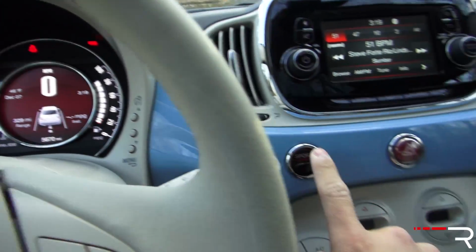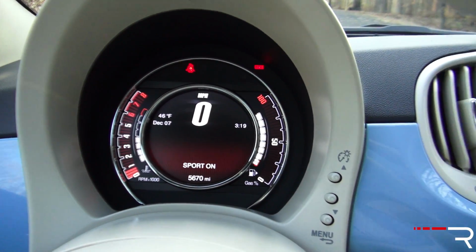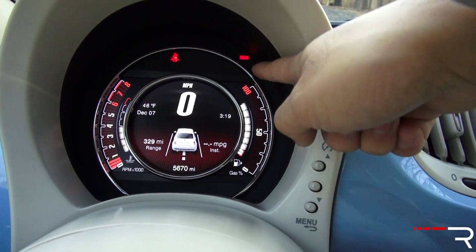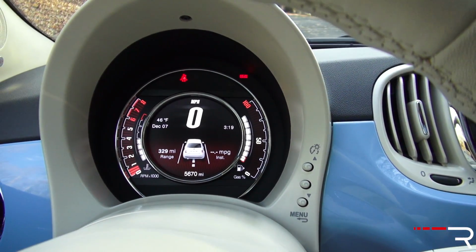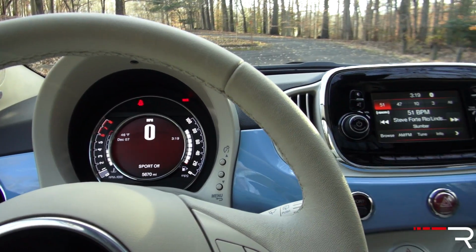When you push this sport button right here, it changes the display and it makes it red, and then it also changes this from an Mpg display to like a gas pedal throttle position indicator with basically how much throttle you're giving it. Kind of silly in a car that doesn't have this much power. I really would love to drive this car in the Abarth form. I actually have not been able to drive a 500 Abarth just yet.